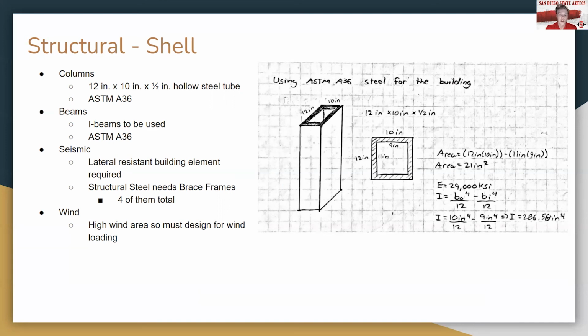Furthermore, when designing these columns, we have to deal with a buckling stress. In order to calculate the buckling stress, we find the critical load for the columns, and since the columns are all the same, the critical load will be the same. With this, we know that our maximum load ever received is 87,170 pounds, and since this is less than the 3.9 million pounds calculated for the critical load, our column will not fail in buckling.